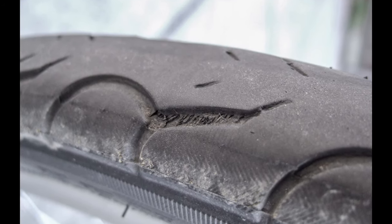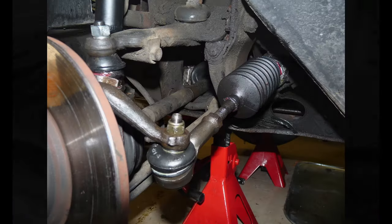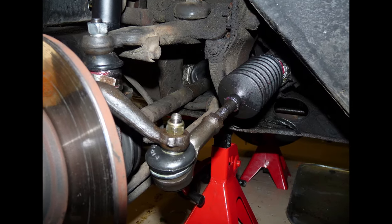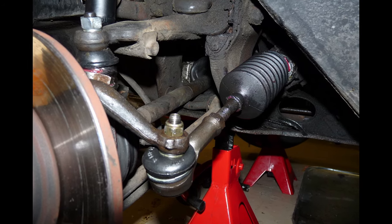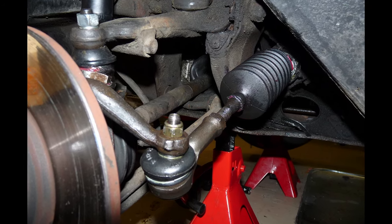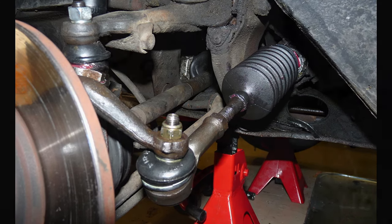Difficulty turning, or a loose, wobbly steering wheel can be caused by worn steering components such as tie rods, ball joints, or steering rack mounts. This can affect your vehicle's handling and safety. A mechanic can inspect the steering system and recommend repairs or replacement of the worn components.